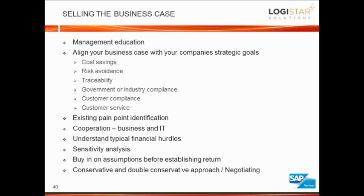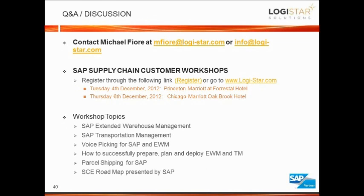On sensitivity analysis, we always say, if we go in with a picking improvement of 20% that saves $100,000 a year and justifies a project, maybe I don't have to be as aggressive. What happens if I back that off to a 5% improvement, and I can still meet my payback and my ROI? By doing a sensitivity analysis and adjusting those numbers, you can gauge what percentage is going to achieve that return. Then get buy-in on assumptions before establishing the return, so across the business, if we assume those are all correct, we go back to calculating the savings, and we've already got buy-in on the process.